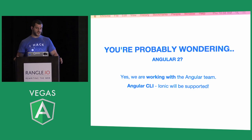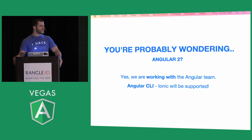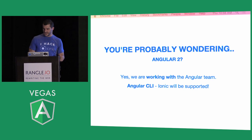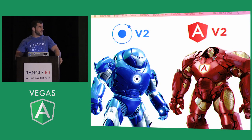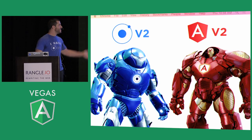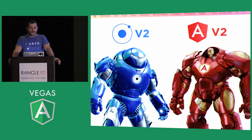And I talked with one of their developers, Igor, and he was asking how our CLI works, and what an Angular CLI would look like. Hopefully talking with him will provide a lot of feedback for them, but also know that Ionic will be supported through their CLI. That's kind of a cool thing, too. You can think of these as superpowers. Adam gave a talk at NGConf where he called them superpowers for app development. So you can think of Ionic v2 as riding on Angular v2 and being awesome. I'd like to think that.